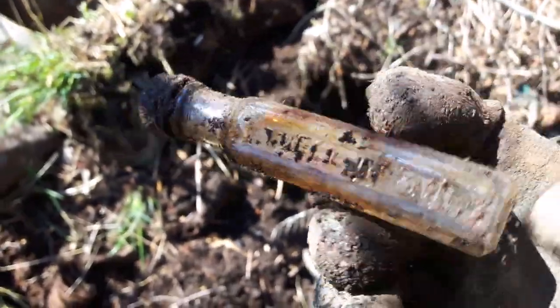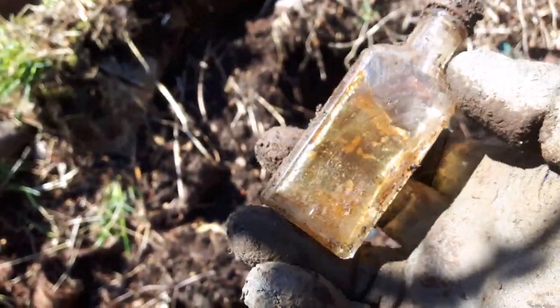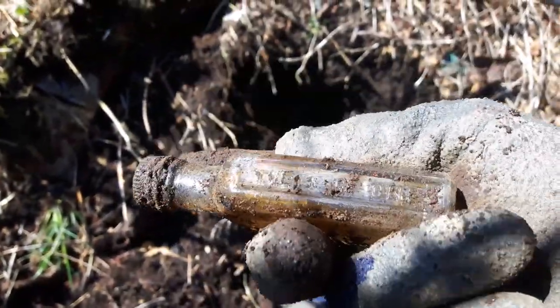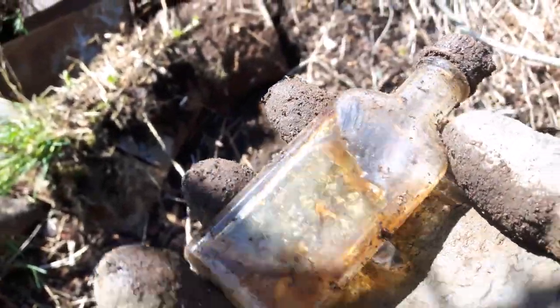An edge embossed 3-in-1 oil. Screw top. Still got some of the oil in it. I don't find many screw top ones of these, oddly enough.